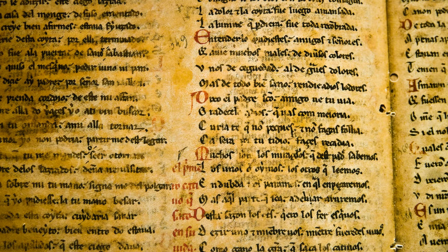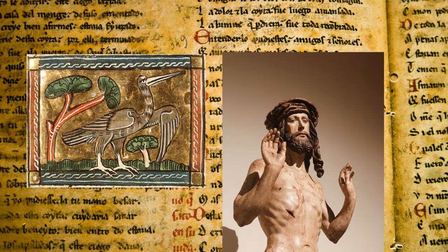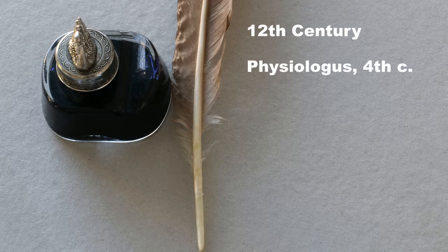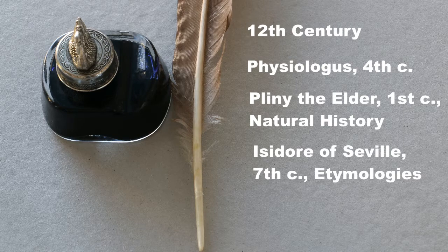Bestiaries were a medieval European manuscript that acted both as a zoological record of animal life and as a Christian religious text. Bestiary authors would collect tales of animals, many of which were completely fictional, and would then compare each animal's attributes, real or imagined, with those of figures from Christianity. Bestiaries, as we know them, began to appear in the 12th century, though they were based on earlier writings, especially the 4th century Greek work by Physiologus, as well as Pliny the Elder's 1st century work, Natural History, and Isidore of Seville's 7th century work, Etymologies.